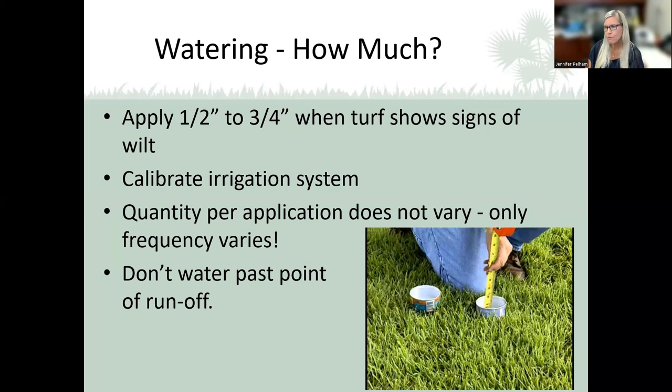But if you're only getting a 1/4 inch of water in 15 minutes, then you know you need to keep your irrigation on for at least 30 minutes to get a 1/2 inch. So the quantity per application does not vary. We always want to apply 1/2 to 3/4 inch, but the frequency at which we apply that water does vary, because we only want to water when we first see signs of drought. We don't want to water when we get significant rainfall, and we don't want to water past the point of runoff, where the soil is so saturated that you just see sheets of water coming off of that lawn. And I'm sure everybody has seen that before around town.